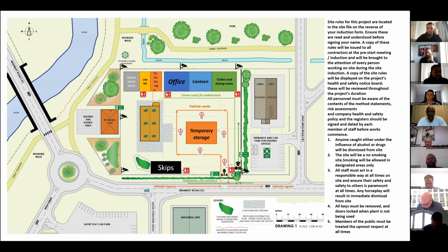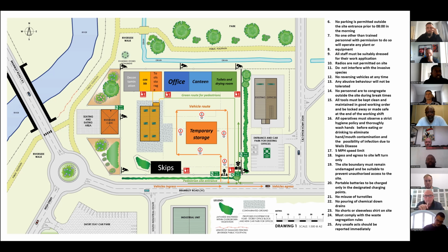Now, all keys must be removed and doors locked when plant is not being used. Members of the public must be treated with utmost respect at all times, so please respect everyone. Also, no parking is permitted outside the site entrance prior to 8 o'clock in the morning. No one other than trained personnel with permission to do so will operate any plant or equipment. Every single worker must be suitably dressed for their work applications. Regs are not allowed on site today.